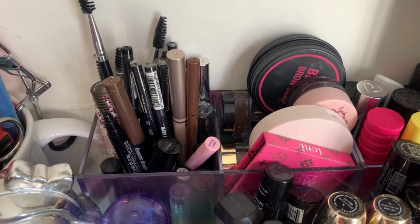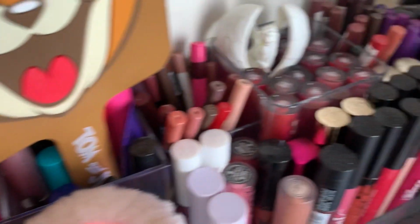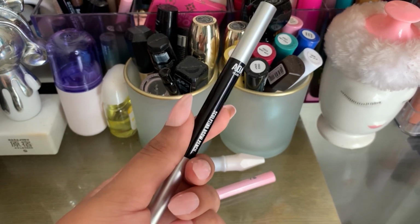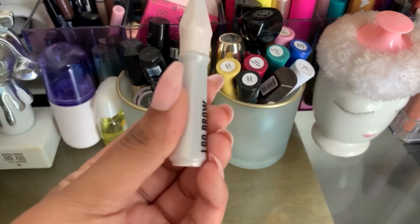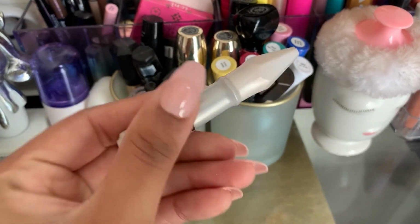All right, so I have all of my brow products here, my mascaras on this side, and all of my lip products over here. So for brows, I already went ahead and chose what I wanted. This is a Studio Sculpting Brow Pencil in the shade Ebony. I'm going to go ahead and use this alongside one of their newer products, which is the Micro Brow Pen in dark brown. And for brow sets, I'm going to go ahead and throw in their Gold Brow Brow Mascara, which is just in clear.